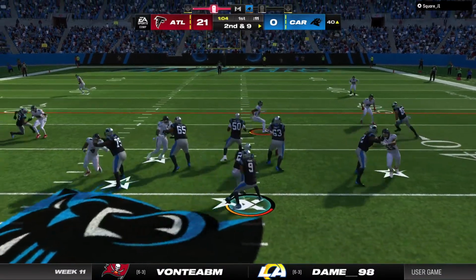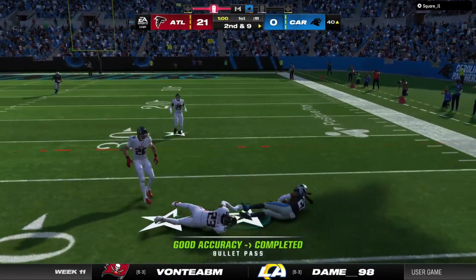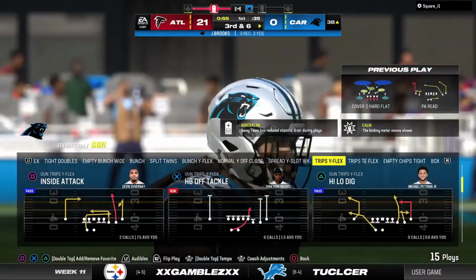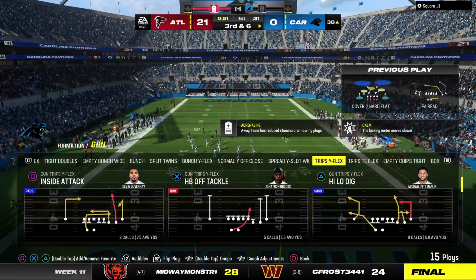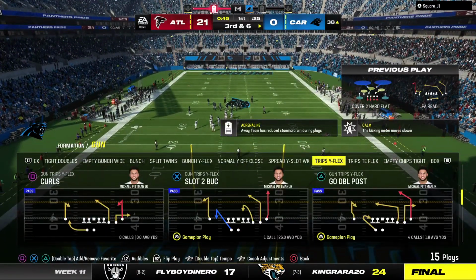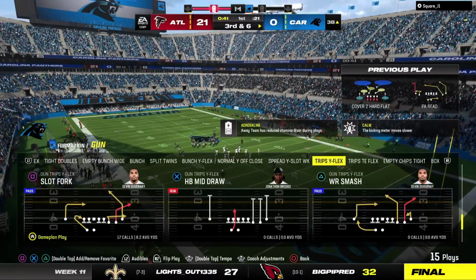Ready. Young off the play fake, and he's got his man in stride, complete. A minimal gain as we tick down inside of a minute remaining in the opening quarter. And that's a good job there by the corner. We do talk about this a lot, that a lot of corners see their job as simply covering receivers. Tackling isn't everyone's thing. But in this case, he came up quickly and made a nice, sure tackle.